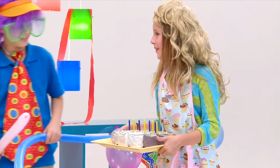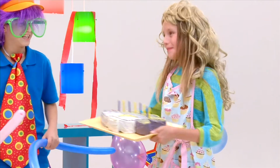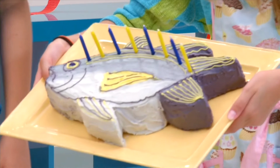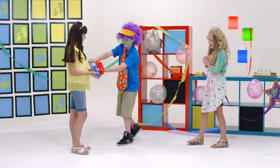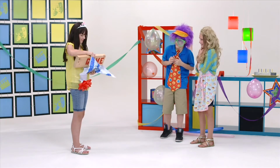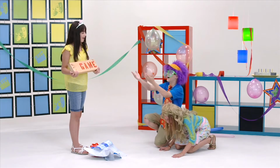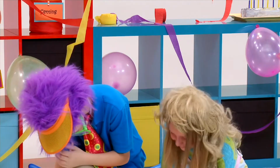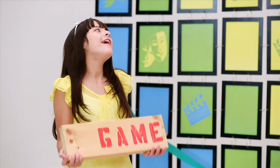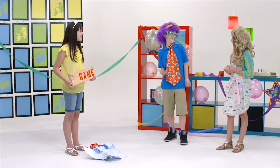Surprise, honey, it's your birthday. I know how much you love chocolate and tuna, so I made you a chocolate tuna cake. Here's your present. I'm going to open it. There we go. It's a board game. Wait, I have a surprise for you. Uh-huh. It's not really my birthday.